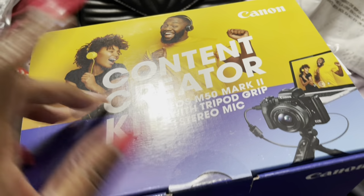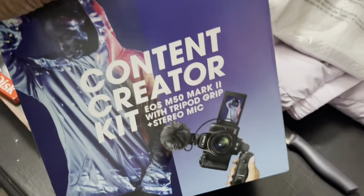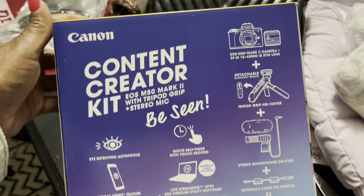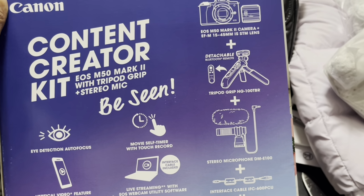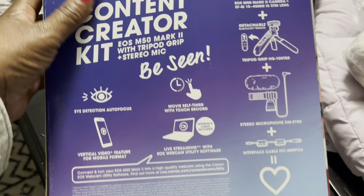I do have another SD card coming. I looked everywhere. I couldn't tell what type of SD card. Did I need a mini SD card or a regular SD card? So I bought two. Whichever one I don't need, I'll just send back. So anyway, it comes with the camera. It comes with a detachable Bluetooth remote. It comes with a tripod grip. It comes with the microphone.